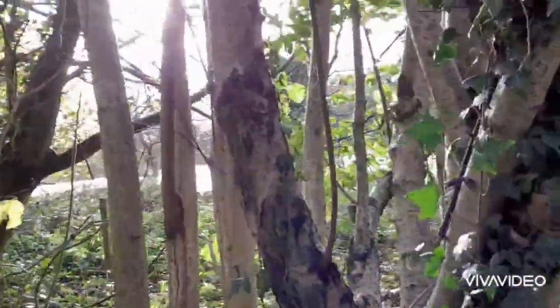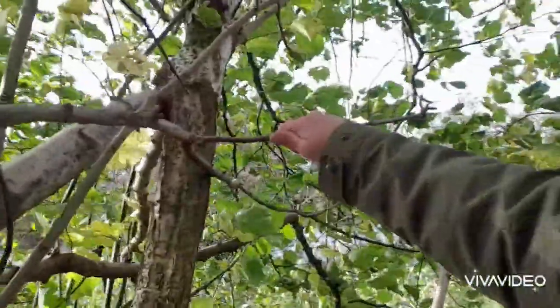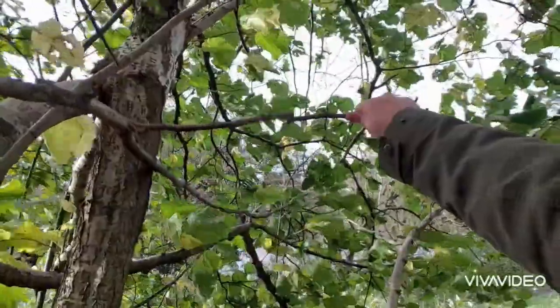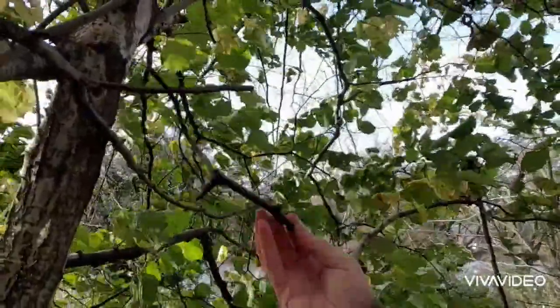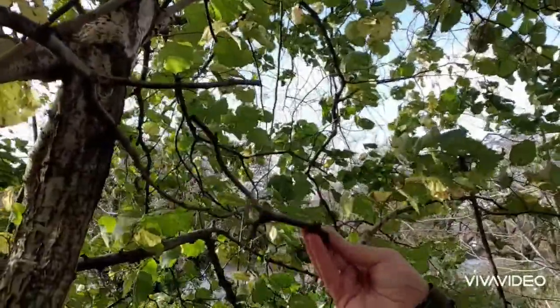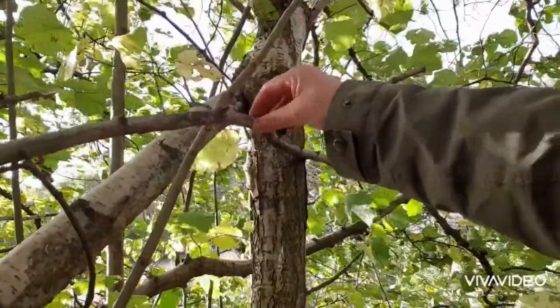The hazel here, we can hunt round, look for dry dead pieces. It breaks off with these. That's just dead, so we can take that from the tree without harming the tree. You can actually see where it started to moulder on the tree.